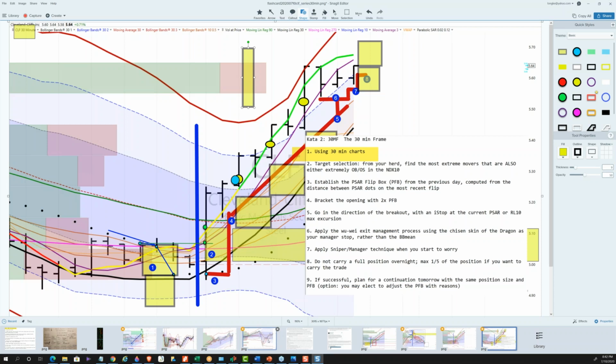Now you can take the excursion from the PSAR flip box and not even have to wait for the mechanical entry. Or you could even take a half swing position with this if it opens in the yellow zone, and then when it goes up through the mechanical entry and takes out the previous day's entry, put the second position on, and you will have an improved entry. God, that's so good. That's its own workshop right there. Holy mackerel. I don't know if you guys know how good that is, but that is good.